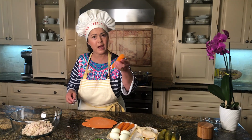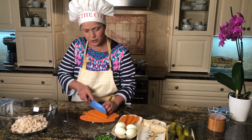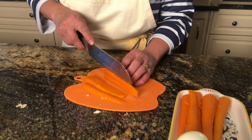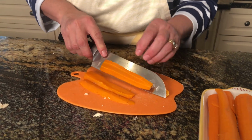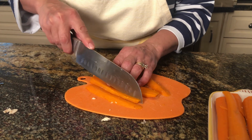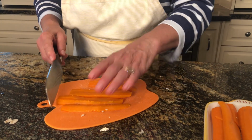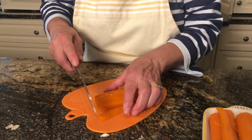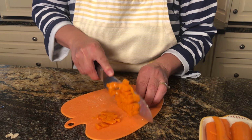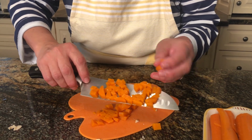Should I move to the carrot right now? Since I want to show how I do this one also. I will cut it very nice and thin. I'm going to do one by hand, and then the other one I'm going to do with my cutting gadget because it's very fast. So I'm going to show you, if you don't want to cut it with the gadget, it's about this size.